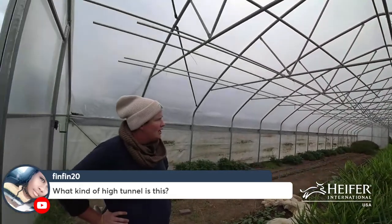Okay, FinFin20 says, what kind of tunnel is this? That's a great question. We'd have to look back at our records. I don't remember who this one came from. This is one of our older tunnels. Not the brand necessarily, but I guess, you know, it's a 30 by 90, 95, I believe.